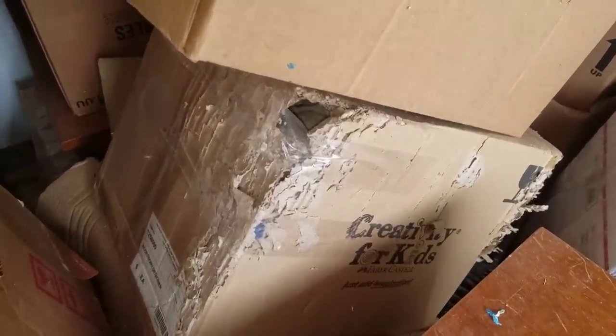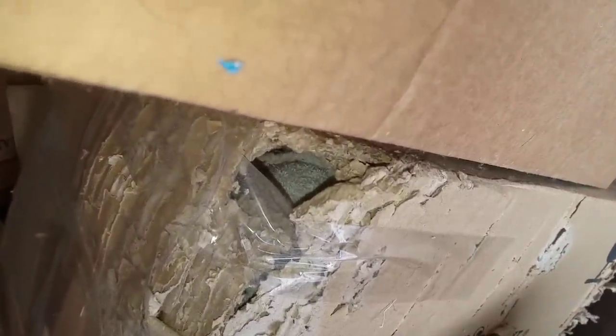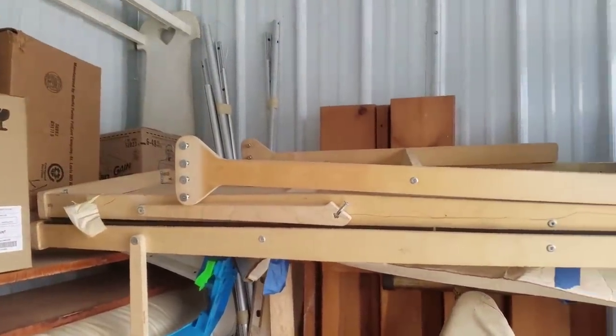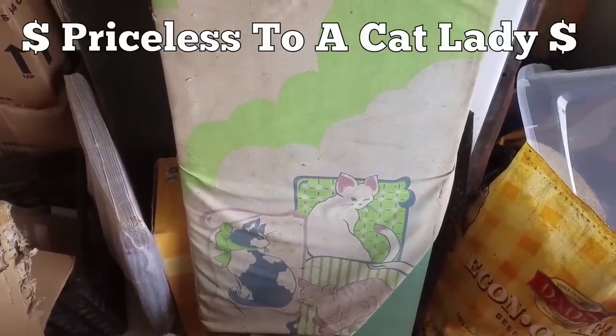As we look down here, this is pretty indicative of mouse damage. So there's definitely mice in here. And it looks like, if you look in the corner, towels. So they were there for warmth. Hopefully nothing else got damaged, because it may be filled with antique quilts and fabric. Look at this, the old ironing board. And kitty cats.